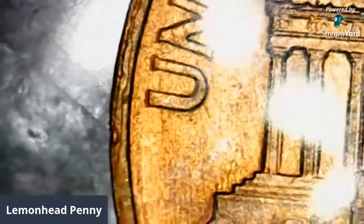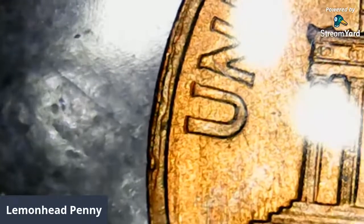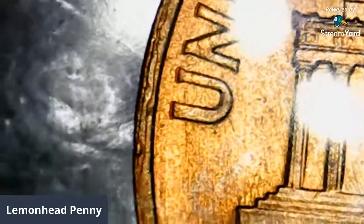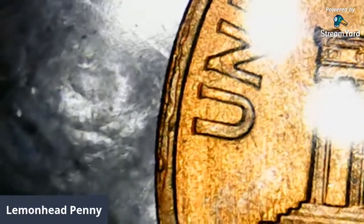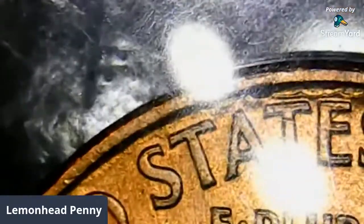Good looking coin. You can see the hits on the rim right there. That's not random. This is an uncirculated specimen too. Really? Yeah, it's pretty cool. I've never seen one quite like that, especially that rim.